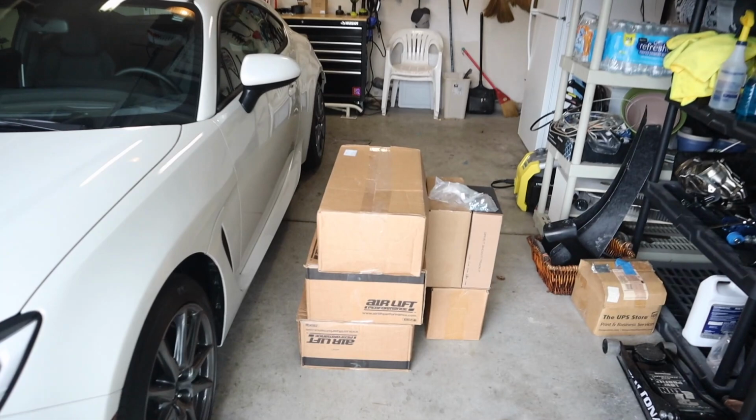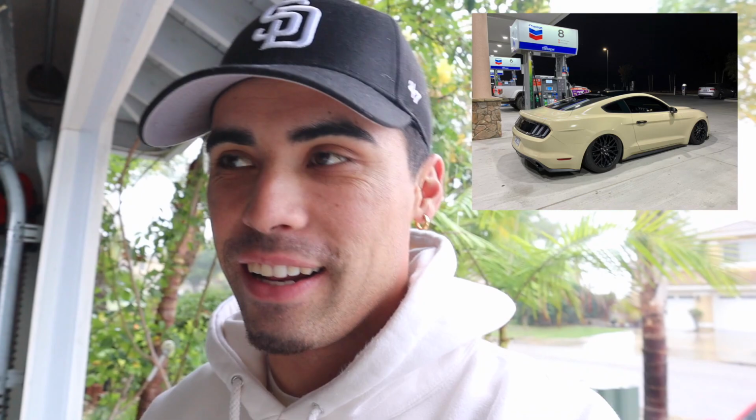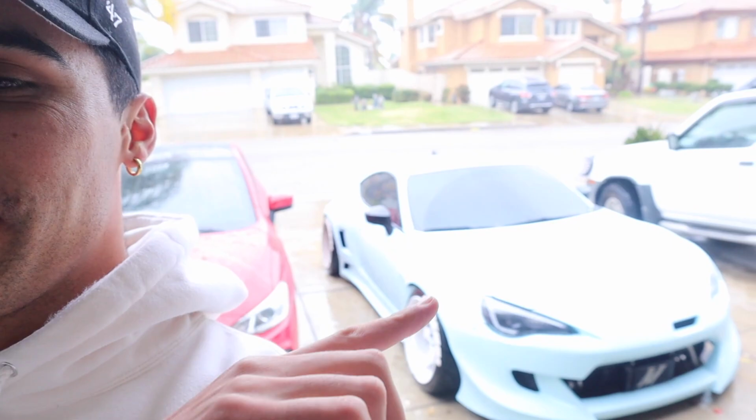Just like that, guys, right here we have the Air Lift 3P air suspension for the 2022 BRZ. Now, ever since I bagged the Mustang that I used to have, the first car that I ever bagged, I've just been spoiled ever since. Literally put bags on the FRS right after, got the WRX, we put bags on that as well. It's just so convenient, guys.